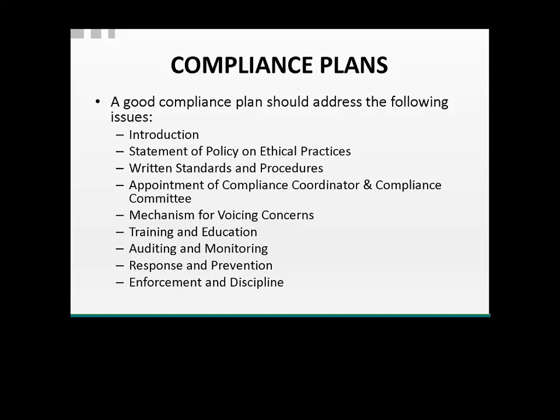Written standards and procedures. The plan should state that the organization has created numerous compliance policies and procedures that enforce its commitment to comply with all federal and state law and regulations. It should also state that these compliance standards apply equally to all employees, regardless of tenure or rank within the organization.